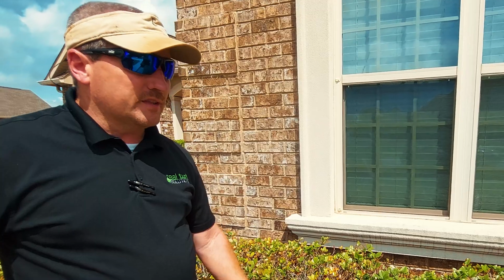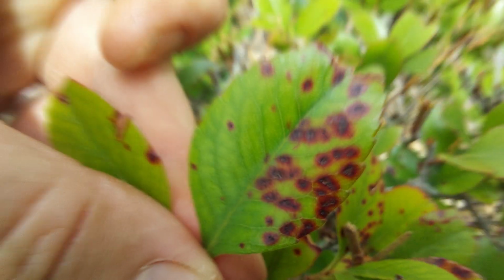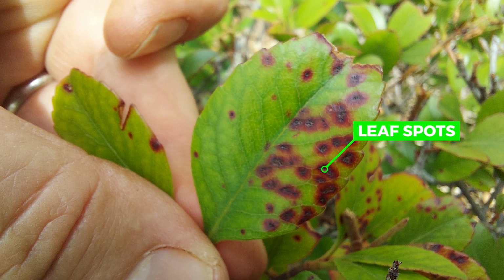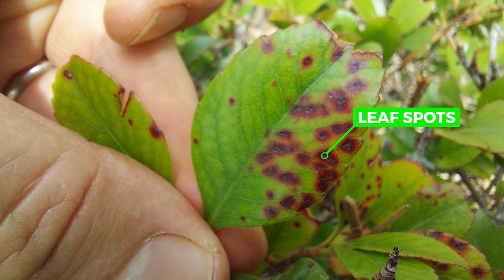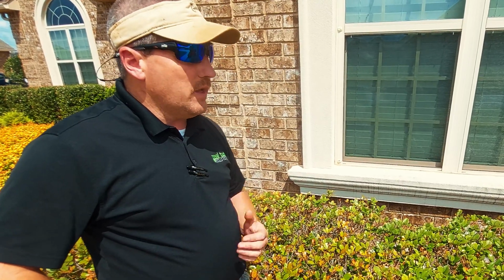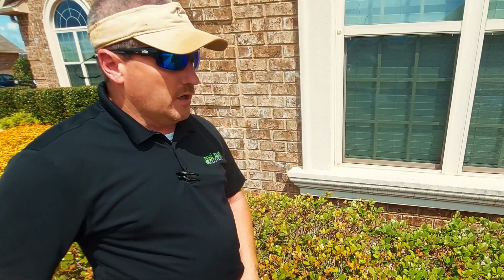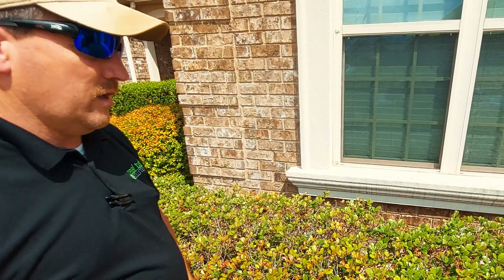But what we're starting to see is these red tips are starting to decline. As you can see, there are spots on the leaves of all of this Indian Hawthorn. What will eventually happen is it will actually defoliate all of these Indian Hawthorns, and eventually these Indian Hawthorns will have to be replaced. There's nothing that can be done that would be cost effective in doing that.